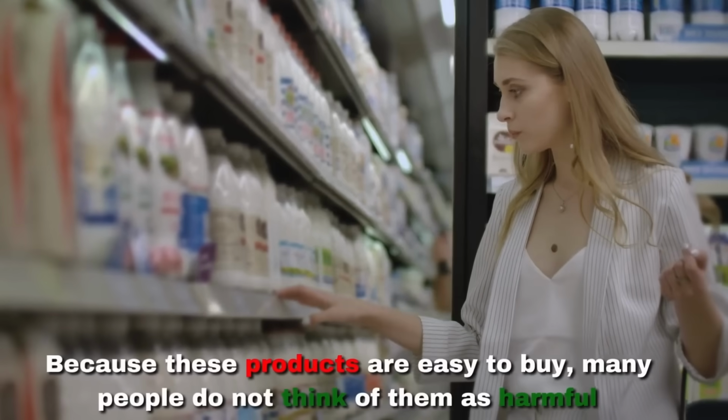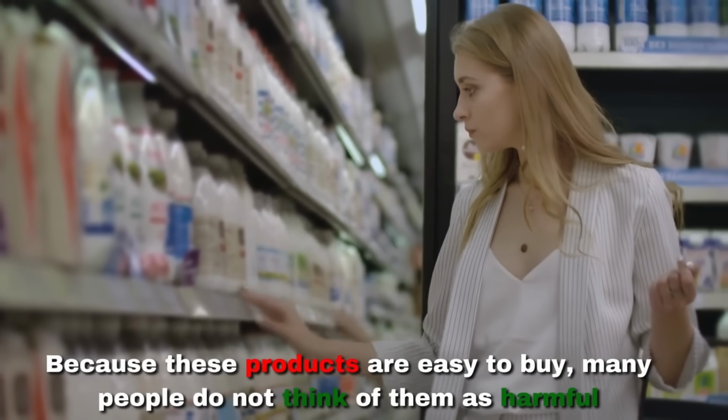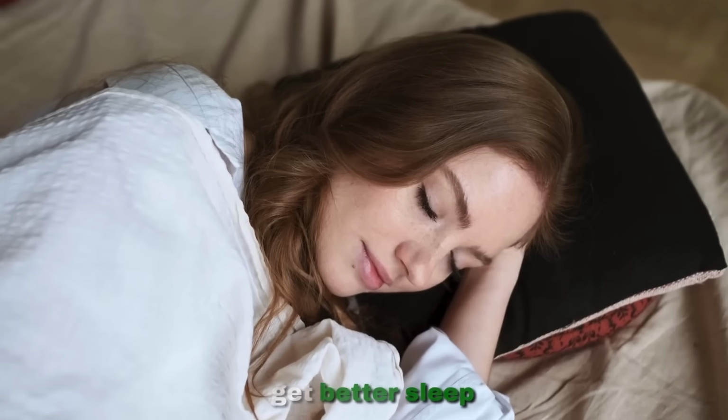Because these products are easy to buy, many people do not think of them as harmful. If you have been using them regularly, check with a doctor to see if there is a safer way to manage pain or get better sleep.